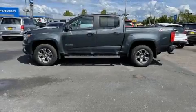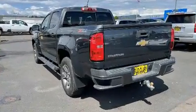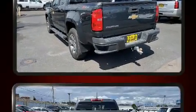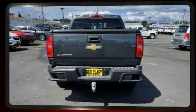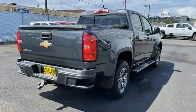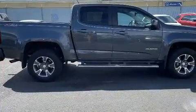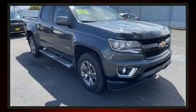Get excited about the 2016 Chevrolet Colorado. This four-door, five-passenger truck still has fewer than 30,000 miles. A 3.6-liter V6 engine pairs with a sophisticated six-speed automatic transmission, and for added security, dynamic stability control supplements the drivetrain. Four-wheel drive allows you to go places you've only imagined.